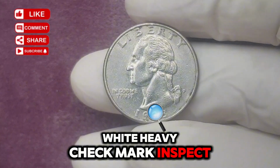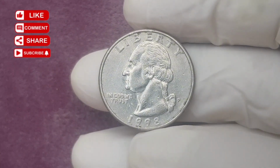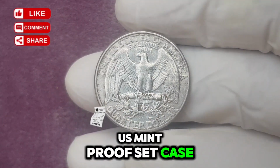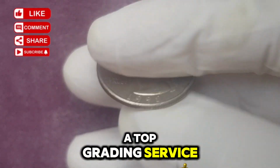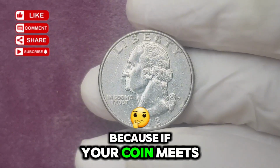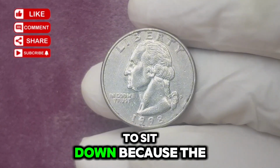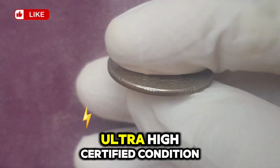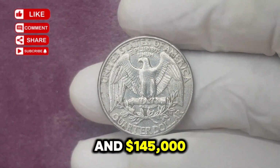Inspect the surface. Is it mirror-like? Is Washington's head frosted? Is it flawless? Still sealed in a U.S. Mint proof set case? Even better. Consider submitting it to a top grading service, PCGS or NGC, for official authentication and certification, because if your coin meets the mark, if it earns the top-tier, rarefied grade, then you might want to sit down, because the 1998 Washington quarter dollar, from a U.S. Mint proof set, in ultra-high certified condition, has been valued between $113,000 and $145,000.